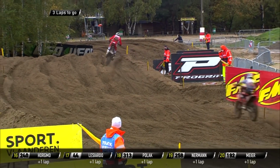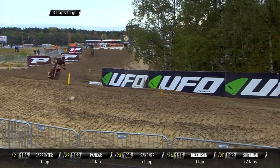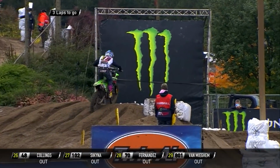Will this put Renau on the podium? Renau is on the podium, actually. As it stands right now, we've got Watson, Van De Moosdijk, Renau, 43, 40, and 37. He will gain a point or two, or 18, another point. So he'll still be third.